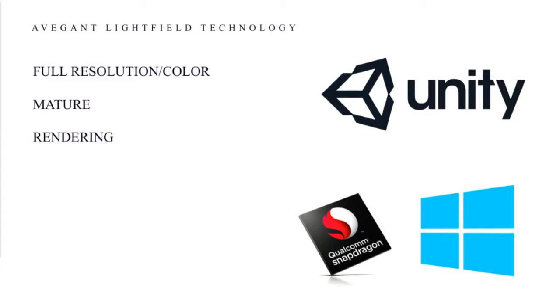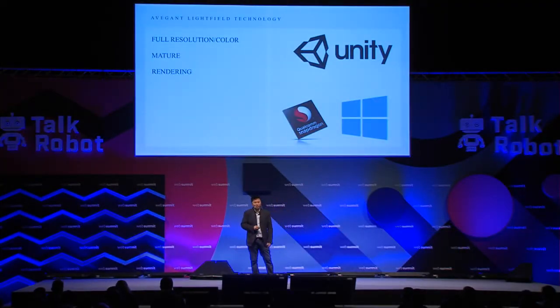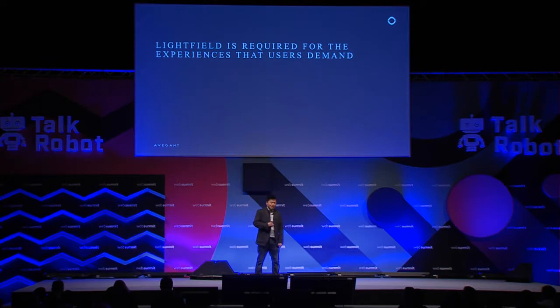So you don't have to go out and create new content. Everything out there today already works, and that becomes really great for people who want to create content on our platforms. Additionally, it's very low compute power. So not only can it run on PCs, but also on mobile devices, and that's really important for a lot of different applications.